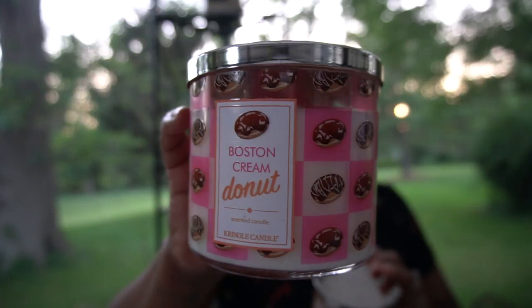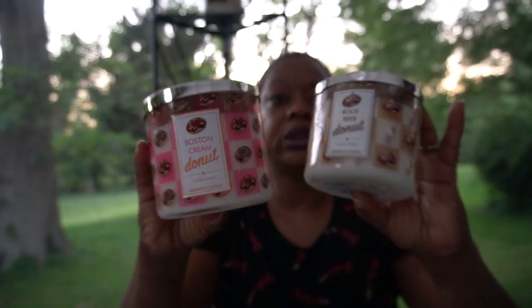So leave in the comments, let me know, have you tried these candles? Have you got anything from this donut shop? I think that's the name of this collection. Have you got anything from this collection? These were the only two that I decided to try. Like I said earlier in the video, this is my first time ordering from this company, so I don't know anything about them. I do hear people talking about their candles and they say they're amazing. We'll see, because I most definitely will come back and do a review on both of these candles. So leave that at the bottom. Have you tried any candles from this company?